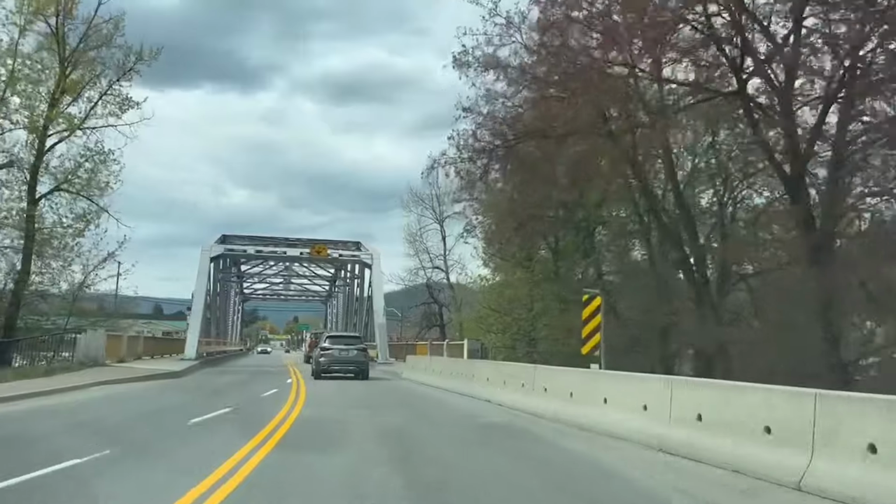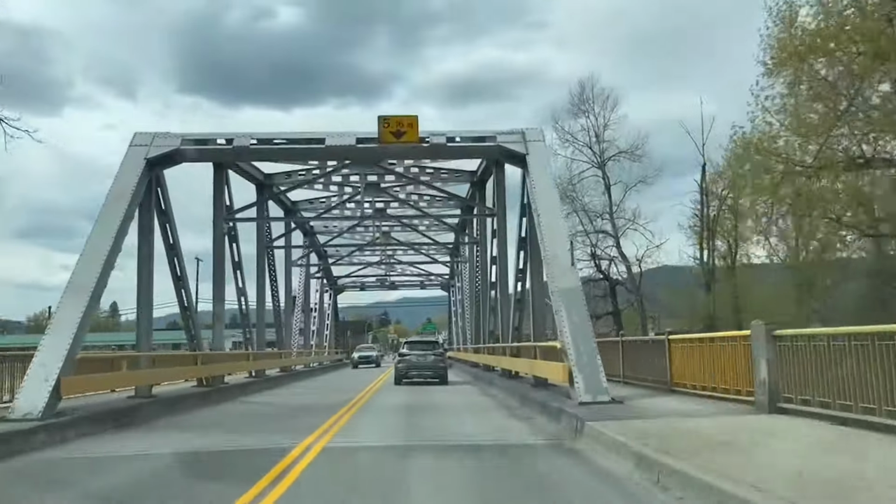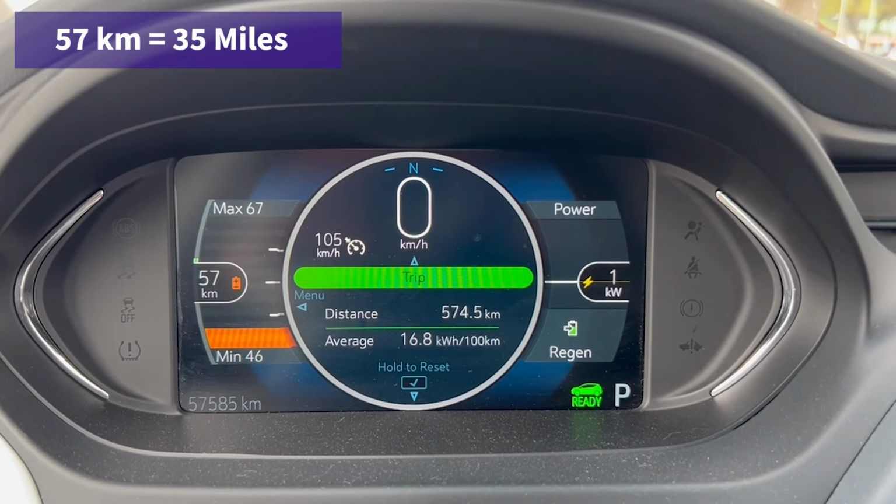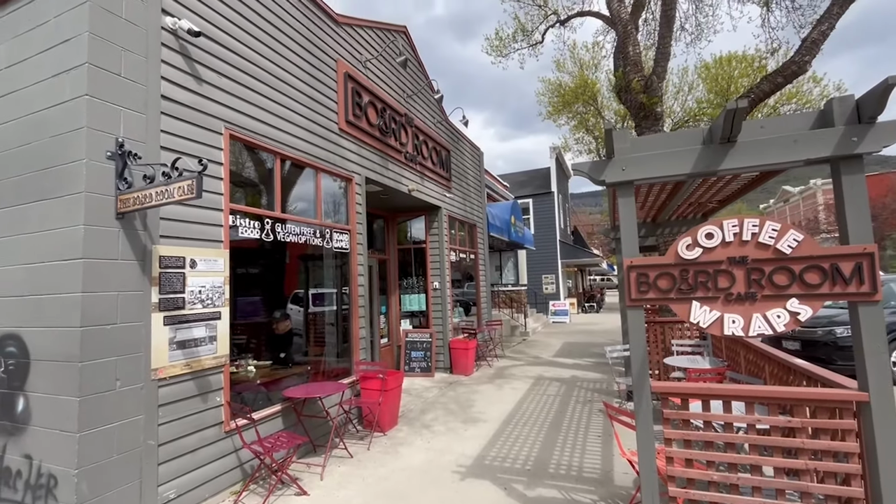It's been uneventful. I made it to Grand Forks. There's a Flo charger, which is working wonderfully well. I had about 40-something kilometers left of range, and I have 126 to go. I was giving myself like 60 clicks of buffer. I'm at 183 according to my car right now remaining. So I've been here for 25 minutes, which let me go get a coffee and a nice muffin at the Boardroom Cafe here in town. Why not stop in, support local, go to the bathroom.